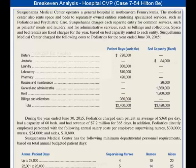Now, during the year ended June 30th, 2005, pediatrics charged each patient an average of $360 per day, had a capacity of 60 beds, and had revenue of $7.2 million for 365 days. In addition, pediatrics directly employed personnel with the following annual salary cost per employee. And we're reading here, it says supervising nurses $30,000, nurses $24,000, and aides $10,800. Susquehanna Medical Center has the following minimum department personnel requirements based on total annual budgeted patient days.